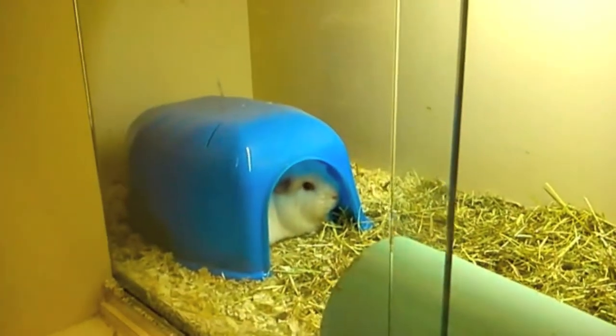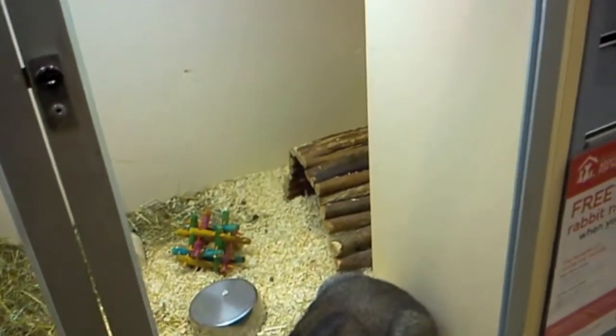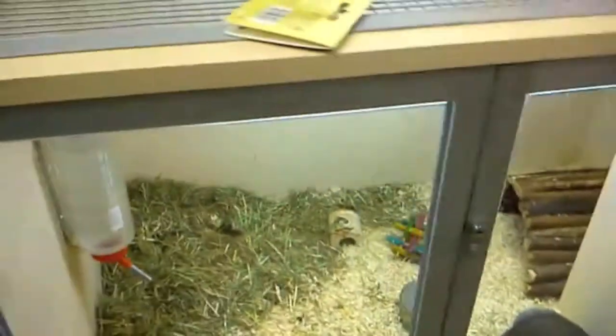Chuck and Ringo, is that their names? Yeah. Oh, can I see one? They're both in there. Oh, can we have them? No. The boys would like girlfriends. The girls are like boyfriends. That's the same with bunnies. I am brown. Old bunny, isn't he? Yeah. Oh, look. Hi.